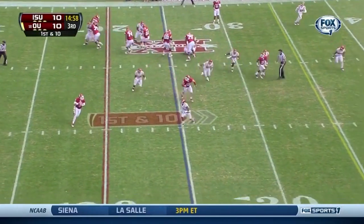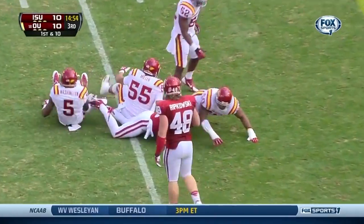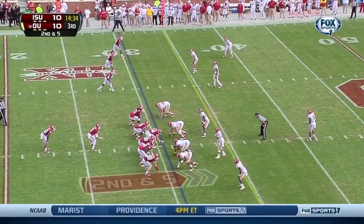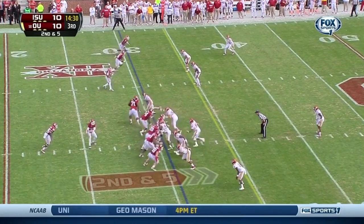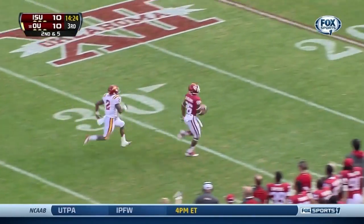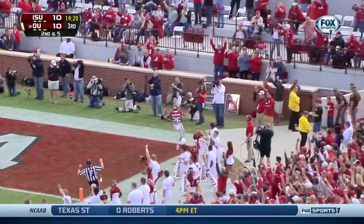Knight, a little flake to Williams. Rolling right, just going to keep it one-on-one with a safety. Picks up 5 or 6 yards as he goes out around the 30-yard line. Little pressure coming here, and it leaves a hole wide open for Williams, who's running free across midfield. Damian Williams, second play of the second half, touchdown Oklahoma.